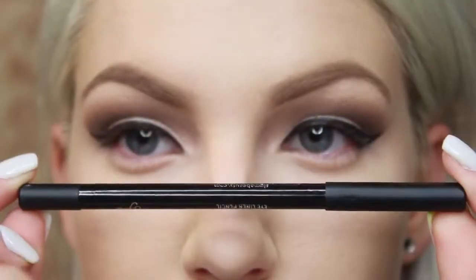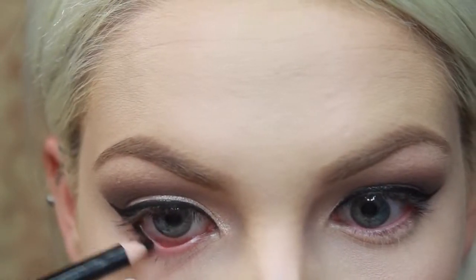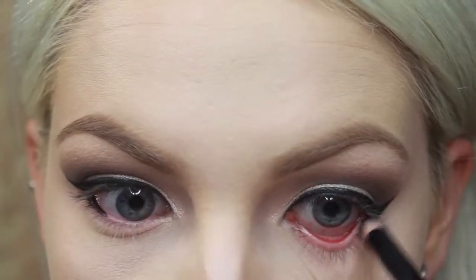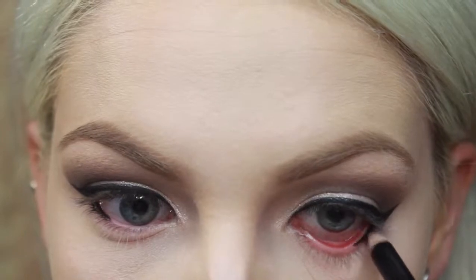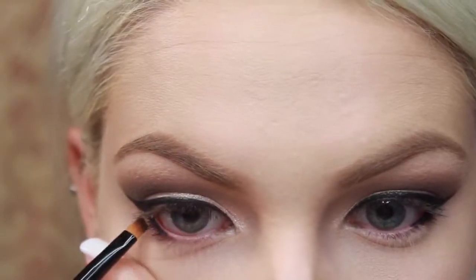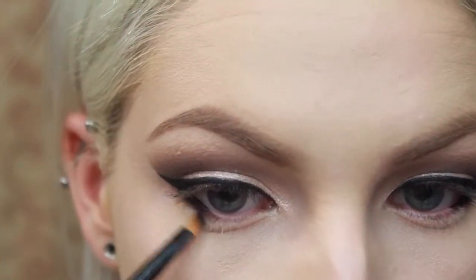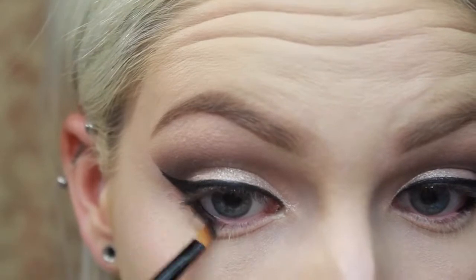Now back to the eyes, I'm taking that same Sigma eyeliner and I'm placing this in the waterline, but only keeping it on the very outer half. Then taking that same dark brown that we used in our crease on an angled brush, I'm going to be blending this eyeliner down and smoking it out.